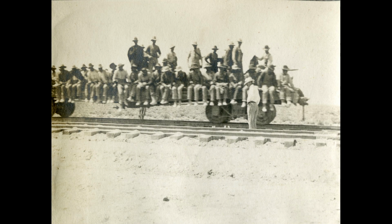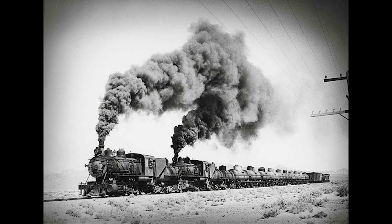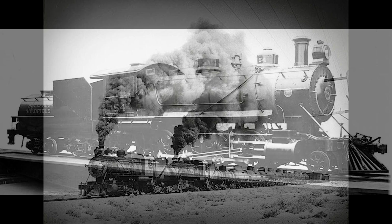The Tonopah and Goldfield Railroad was the first to reach Goldfield on September 15, 1905. Of the 3 major railroads serving Goldfield, the Tonopah and Goldfield Railroad lasted the longest and ceased operations in 1947.